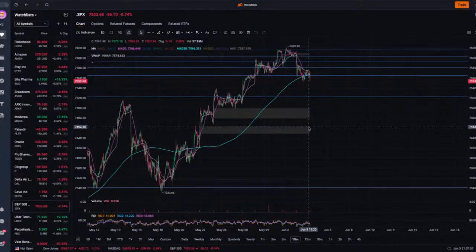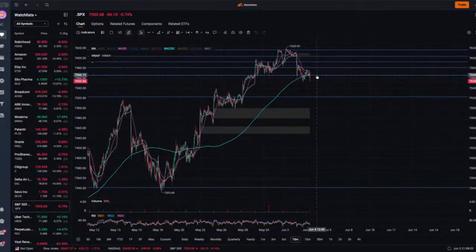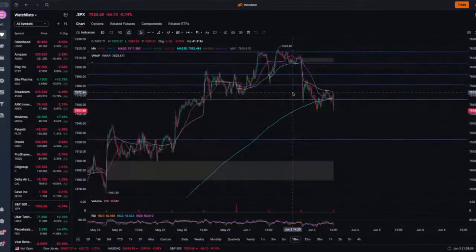Hey, where do you see a gap at? Oh, just this big one. It's not like an actual gap, but just this gap between here, and this was a clean ride up.